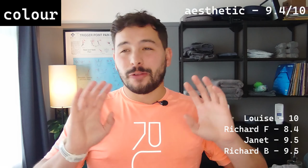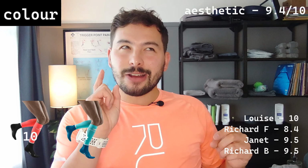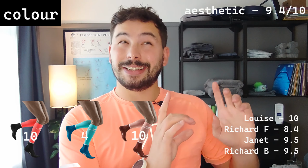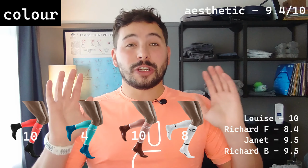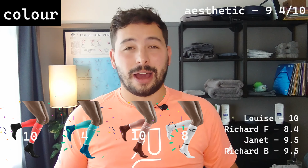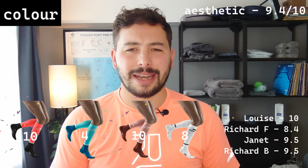And then I used all three scores to come up with the overall aesthetic score. So I gave the four testers four different colors. Louise received the pink and black, Richard F received the ocean petrol, Janet received the rose dark red, and Richard B received the plain white ones, of which Louise and Janet loved their colors straight out of the box. They had no qualms with them. I think they gave them a full 10 out of 10.